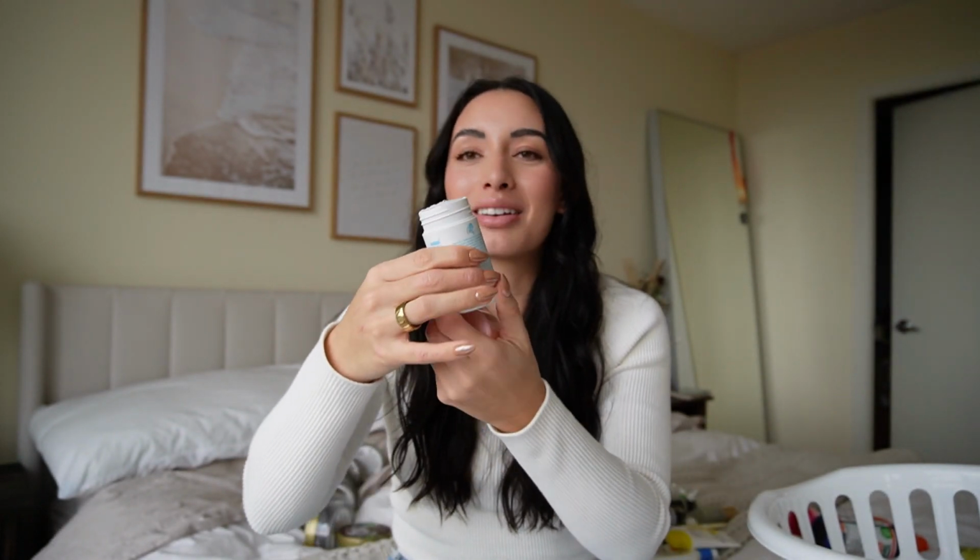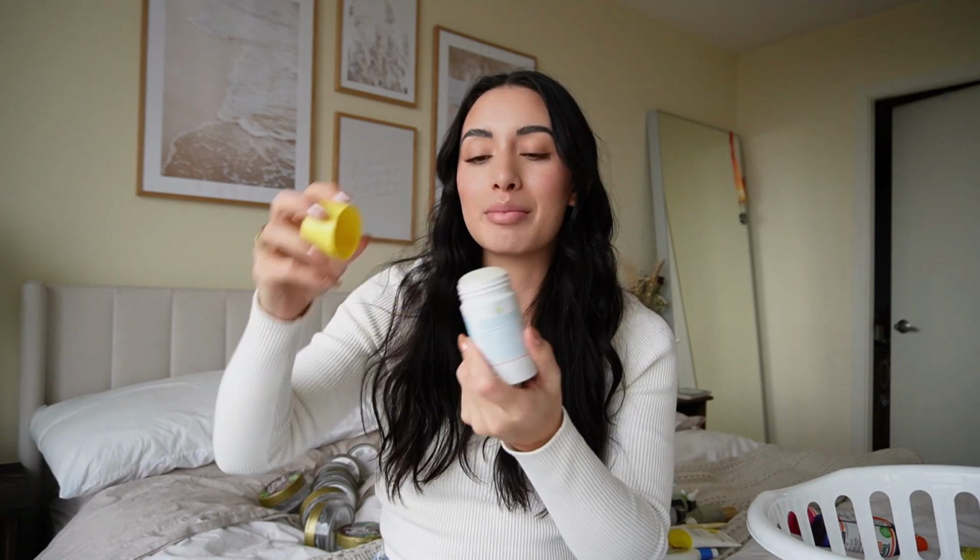This guy just goes through so much more deodorant than I do. It is literally gone. It's completely gone. I was scraping it with my finger to put it on my armpits because we needed more ASAP. So now I'm alternating between the Rosy Pits and the Sunny Pits. This is the one that I'm using right now.